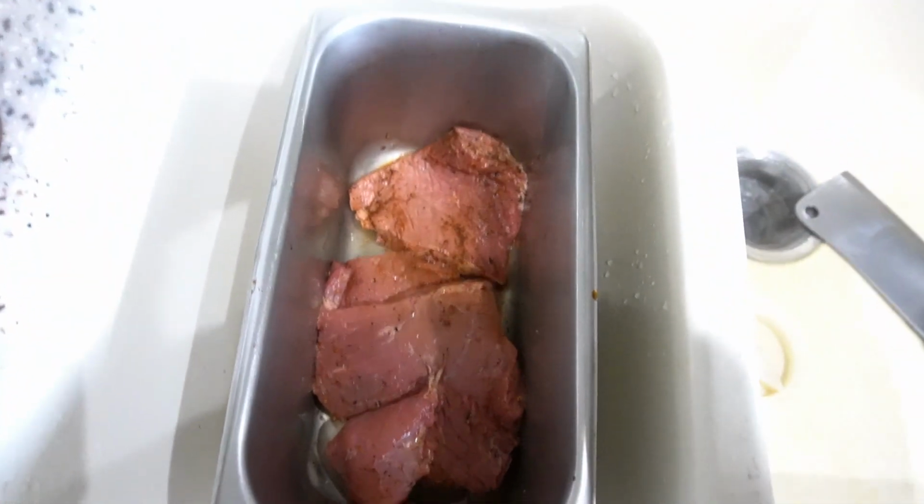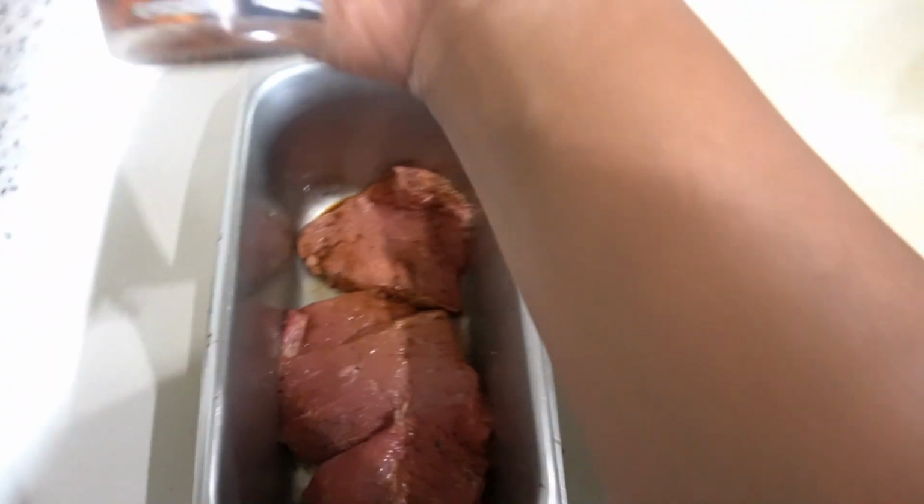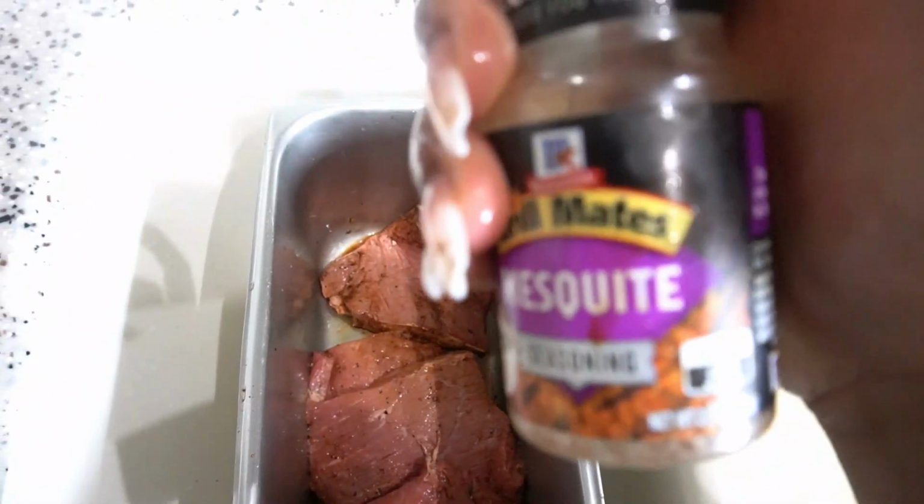And then I like to stick it in the fridge for a few minutes. Not your stick it in, babe. Stick the food in the fridge for a few minutes.